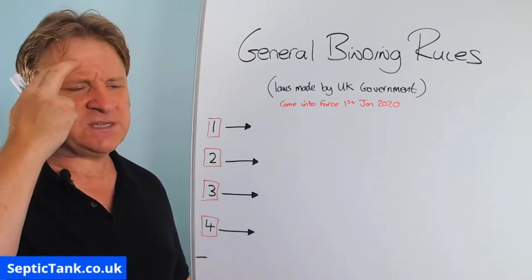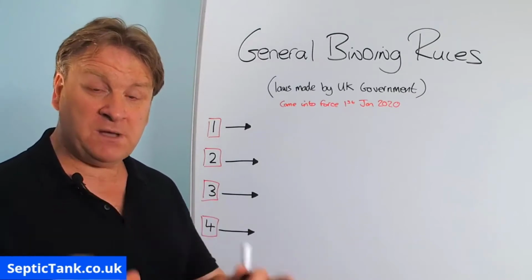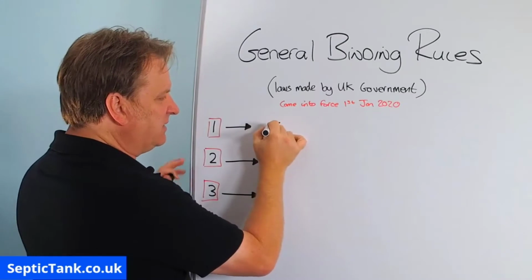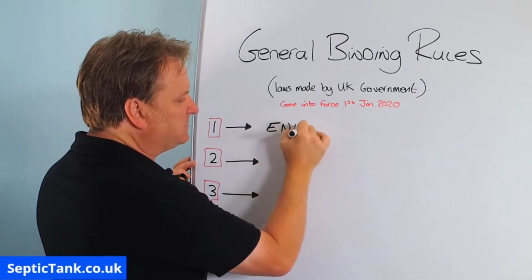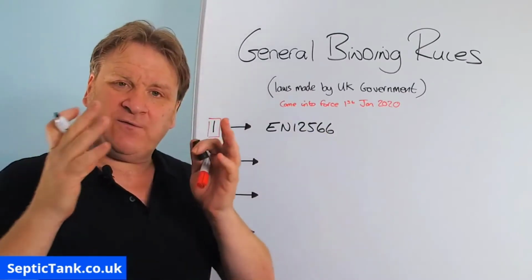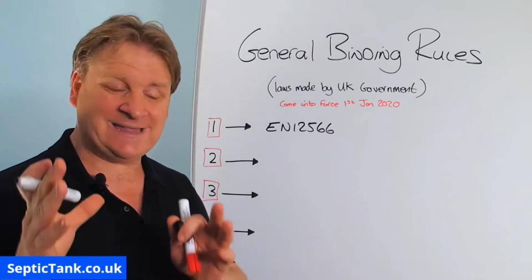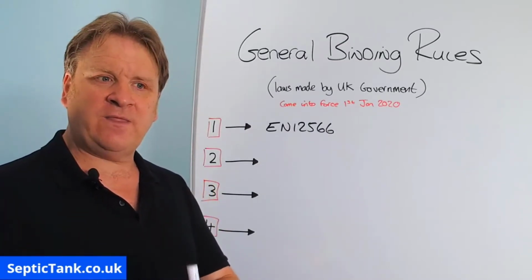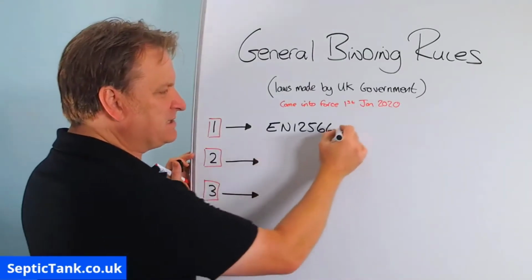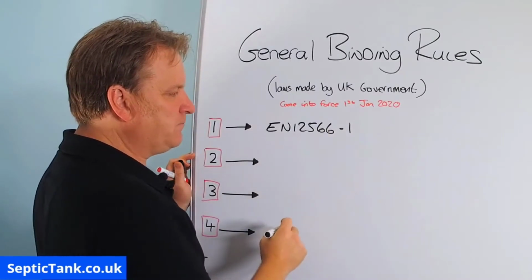Okay, so basically, all septic tanks that are now installed must come with a certification. And this certification is called an EN 12566. Now, depending whether you've got a septic tank, a sewage treatment plant or a septic tank converter will depend on the certificate that the government issue you or comes with the product you've bought. So with septic tanks, it would be an EN 12566-1.